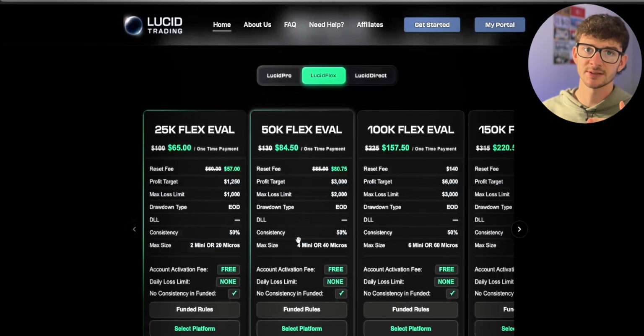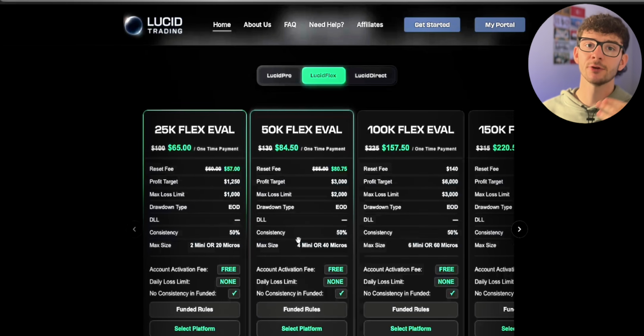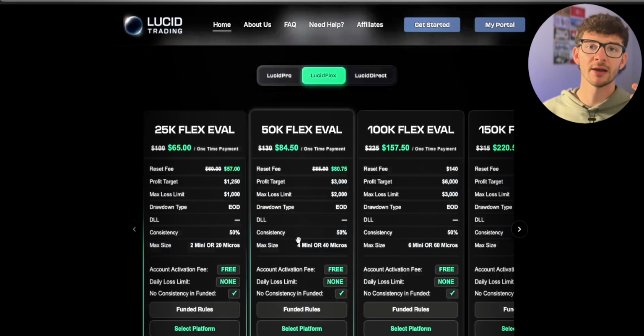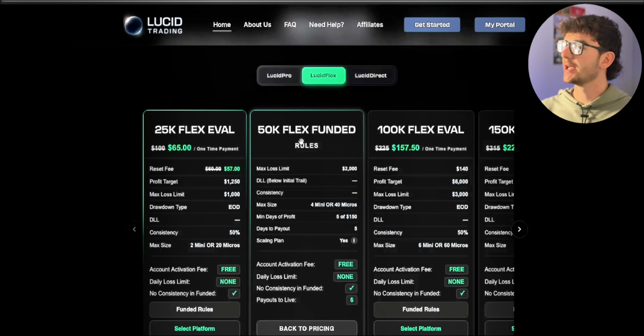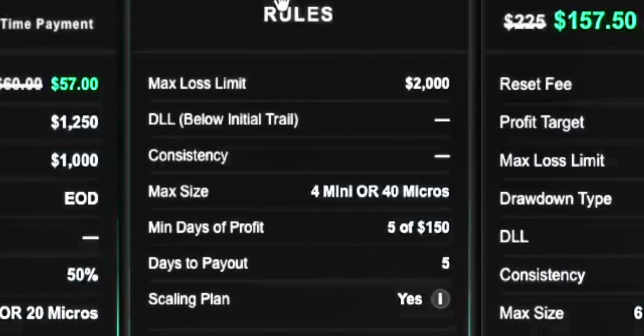you don't have to pay a consistency rule, which I think is great because when you're in the funded stage, a consistency rule can just become a bit of a ball ache. And then same sizing, and you can see at the bottom here, no consistency in funded, like we were about to say. And then once you're in the funded stage, you can see that you have very, very few rules you actually need to follow.